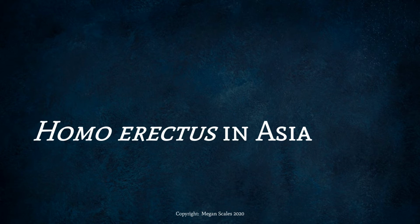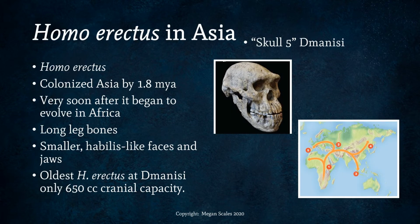Okay, Homo erectus in Asia. So here's a famous skull, skull 5 from Dmanisi. This is Homo erectus and evidence that they colonized Asia by 1.8 million years ago, very soon after it began to evolve in Africa. We're also seeing features like long leg bones, smaller faces, and smaller jaws. The oldest Homo erectus at Dmanisi only had a 650 cc cranial capacity. So we're seeing some emerging features, but the retention of a smaller cranial capacity.